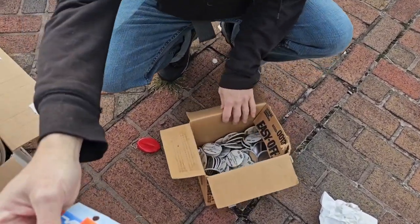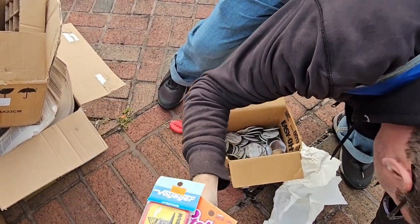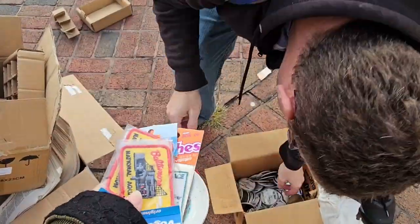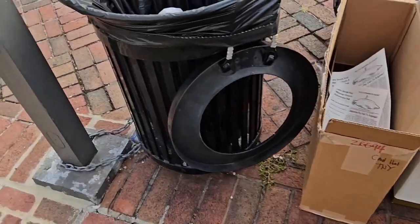Pins and patches? What? Somebody's throwing them out. Give me the patches. What? Give me those patches. And a button. I saw it in the corner of my eye. I guess there's old merch that was kind of rough. Yeah, that was pretty neat. We found like a box of random things by the trash can that had pretty cool little souvenirs. So that was awesome because I was gonna look for a patch anyways. So, little amateur dumpster diving.